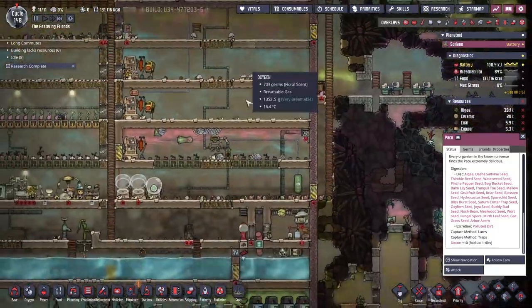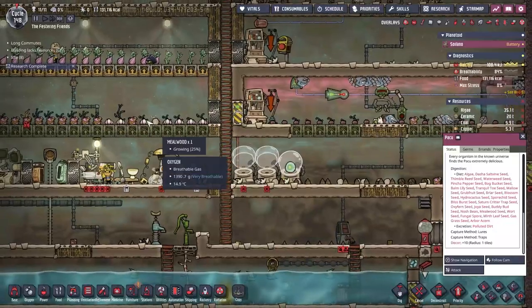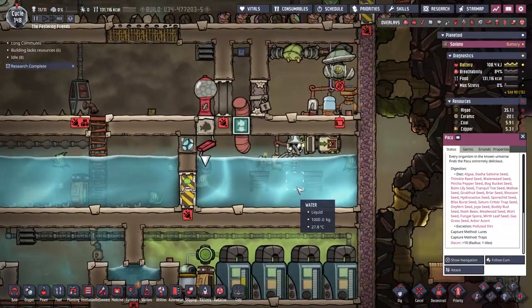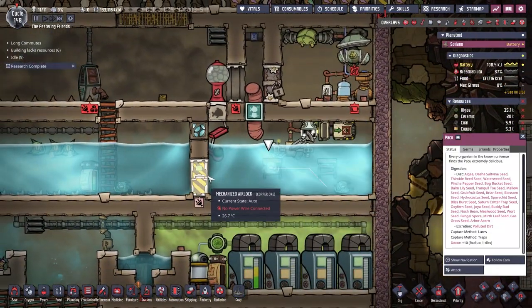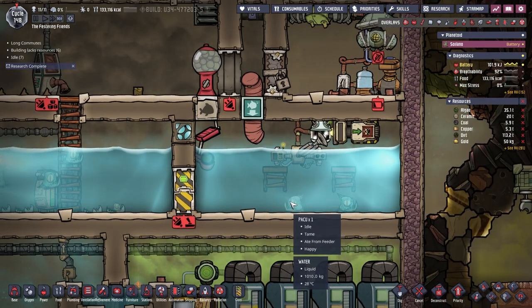Yeah, they pump out a little bit of dirt that should be enough to feed a few plants, like these things, so that we can get the seeds out of them and then feed them back to them as seeds. That's probably an insignificant topic, though. All right, I think this is entirely done, so we're going to lock this door. So this should automate itself from now on.